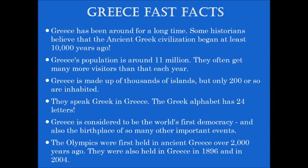So every year, Greece gets way more than 11 million extra people just coming to visit. It's one of the most popular tourist destinations in the world, very popular for vacationing. As you saw on the map, Greece is made up of thousands of islands, but only 200 or so are inhabited. Every website I looked at gave different results of how many are actually inhabited. So a lot of them are very tiny and people don't live on them.